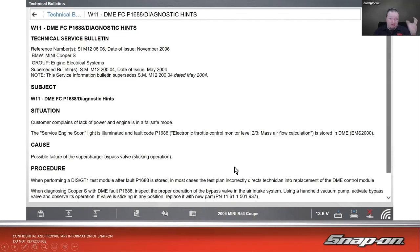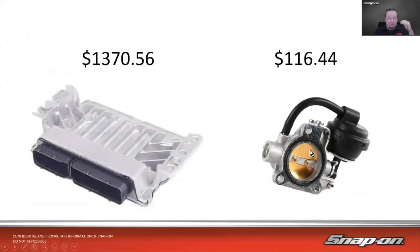All right, so once again, they're directing you to do the bypass valve because their built-in test plan said, oh, well, it's got to be the computer. And they're replacing tons of computers, not solving this problem. So, you know, that's something to be concerned about, I would say. So what have we learned so far just going through the OEM information?